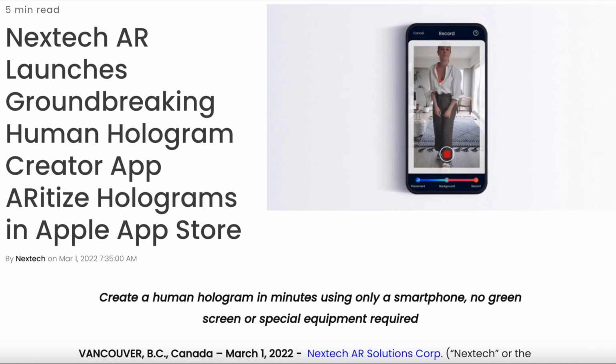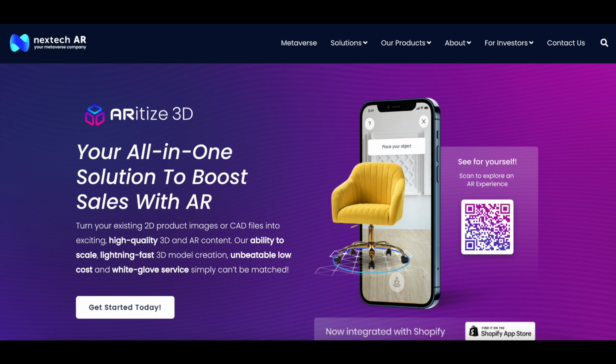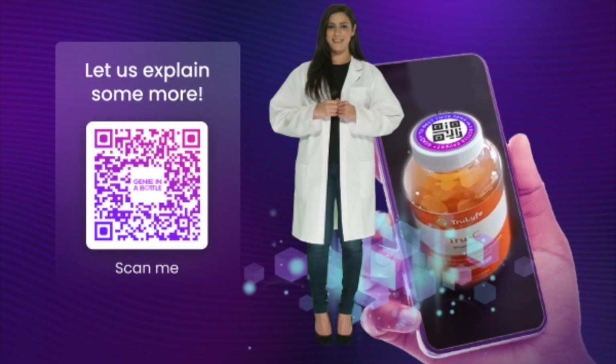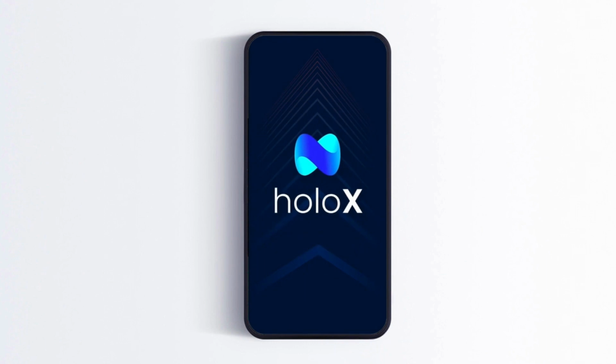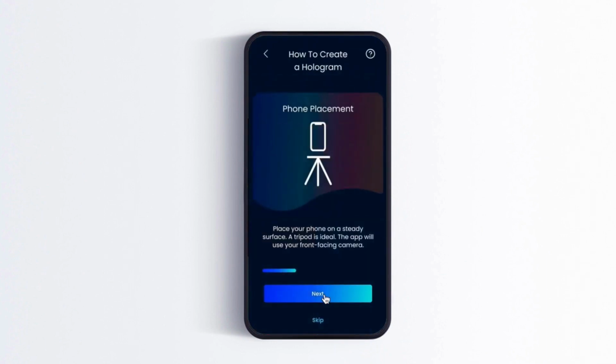NexTech AR launches groundbreaking human hologram creator app ARitize Holograms in Apple App Store. So that was a mouthful of a title, but basically NexTech launched a new app under the ARitize umbrella. And this has actually been the long-awaited app called ARitize Holograms, which was formerly known as HoloX, which is now out of beta and is available for download in the Apple App Store.